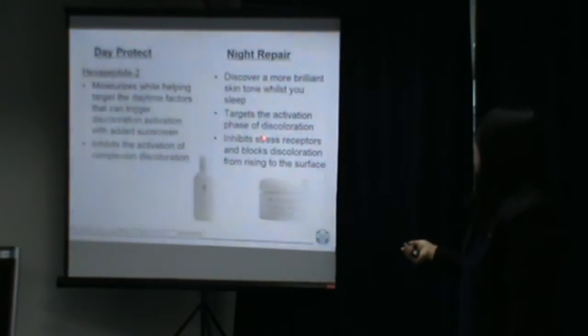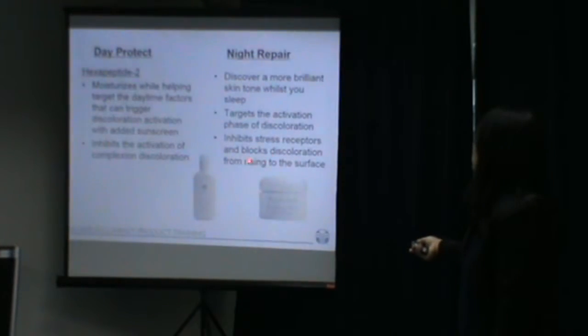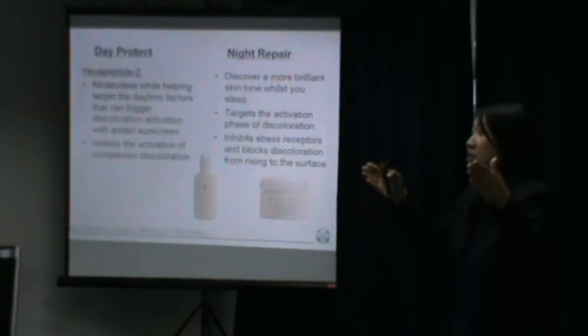And the night care also is the one that inhibits, oh sorry, the night one is for the stress. The day one is more for hormones. So the night one inhibits the stress receptor, to block the discoloration arising on the skin surface. So you see, it's a very comprehensive tri-basic regimen.